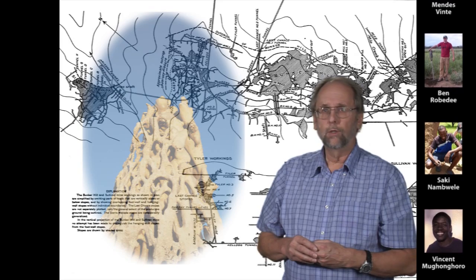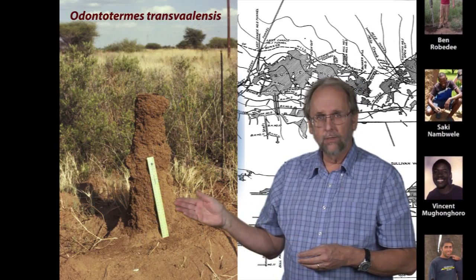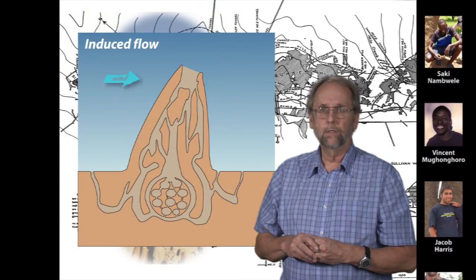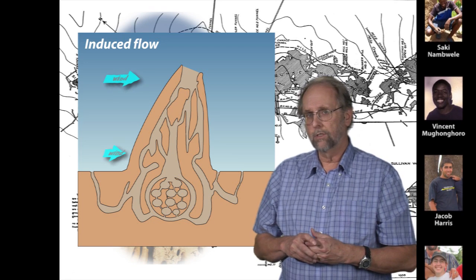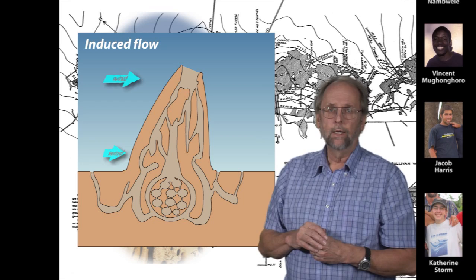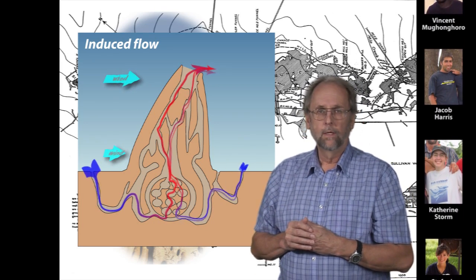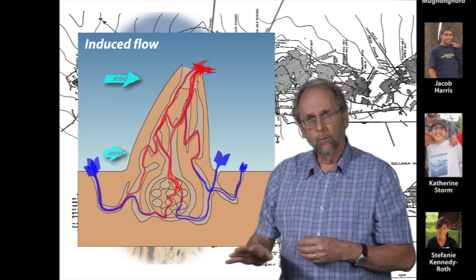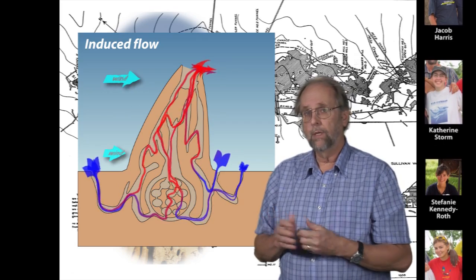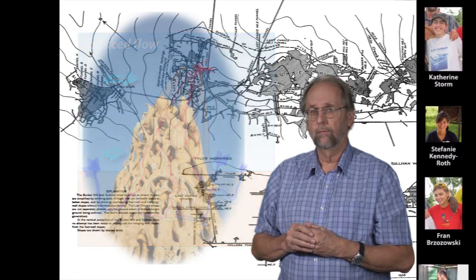Another scheme, called the induced flow mechanism, supposedly applied to mounds that had an open chimney, like this one. Here it was not nest heat, but variation of wind speed in the surface boundary layer that was the motive force for airflow. Air flowing over the horizontal opening of the chimney induced a Venturi effect that drew air up and out the chimney. To replace it, air was drawn in from numerous holes arrayed about the base of the mound. And positioned in between was the nest, which had its air refreshed by this wind-induced flow.